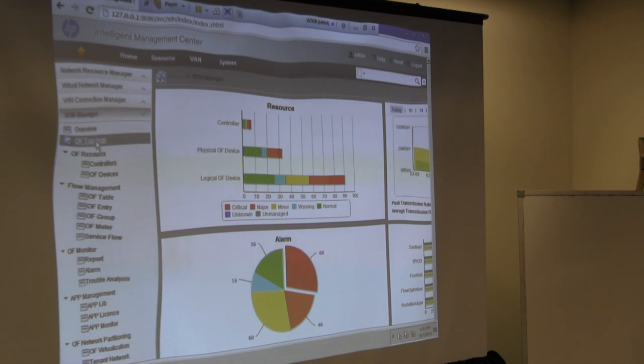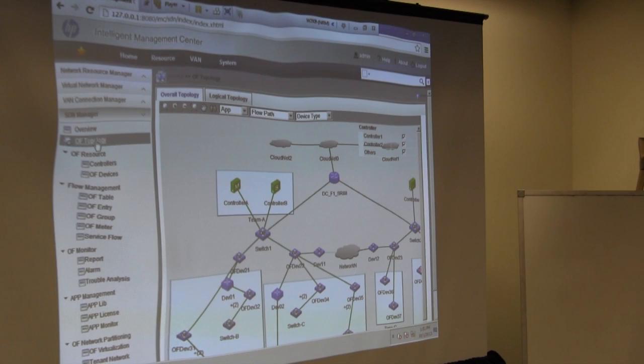So we also have built into this the OpenFlow topologies. What's really cool about this is that we've overlaid the traditional topology right along with our OF topologies. So IMC's talked to the controller and learned the topology that the controller has learned. IMC's got its own normal topology, so CDP, LLDP, all the discovery, all that stuff from traditional networking, this is what we've done for 20 years. I've got that topology. I've also got the controller topology and learned what its view of the world is.